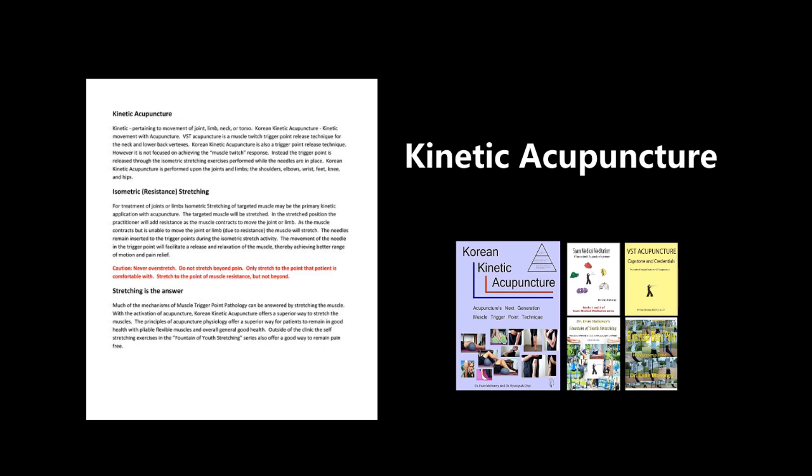So the stretching, isometric resistance stretching. For treatment of joints, limbs, isometric stretching of targeted muscle may be the primary kinetic application with acupuncture. The targeted muscle will be stretched. In the stretched position, the practitioner will add resistance as the patient is instructed to contract their muscle to move the joint or limb against the resistance of the practitioner. As the muscle contracts but is unable to move the joint or limb due to resistance, the muscle will stretch.